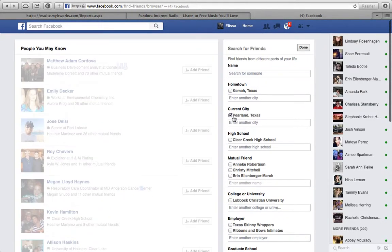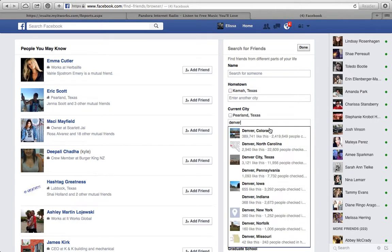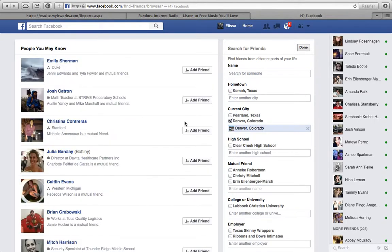But there's so many different filters, guys. You can pick, maybe I want to go to Denver. Let's see what friends I have that live in Denver. And this is not friends that you have in Denver. It would be showing you people that you might know that live in Denver. So you might have 10 friends that know the same person that lives in Denver. So someone like that would show up on this list.